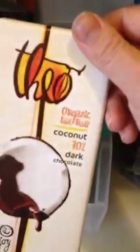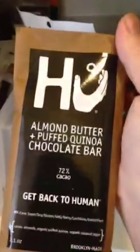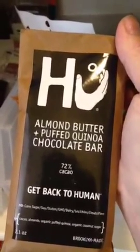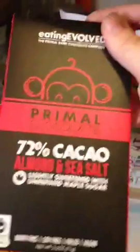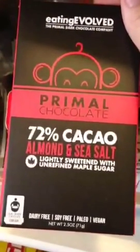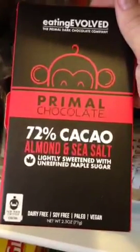I really try to avoid the soy lecithin. It's an emulsifier that's in a lot of chocolate. And they have this 70% one that's really good. They have a straight 85% dark that I love too. This was something my mom also brought me back from Hugh Kitchen in New York. This has quinoa in it, which I don't normally eat, but it's a treat food. They've got some different chocolate bars. And then if you guys haven't tried Eating Evolved, this is sort of like the paleo chocolate. They sweeten theirs with maple sugar.